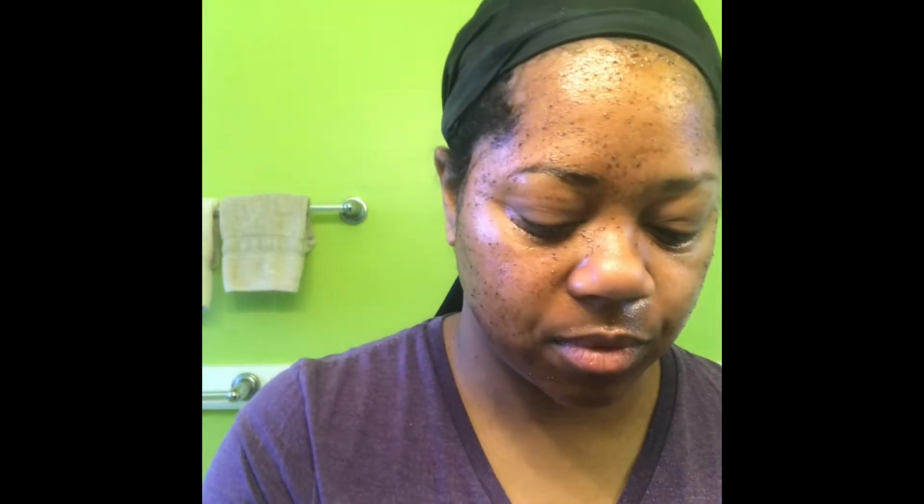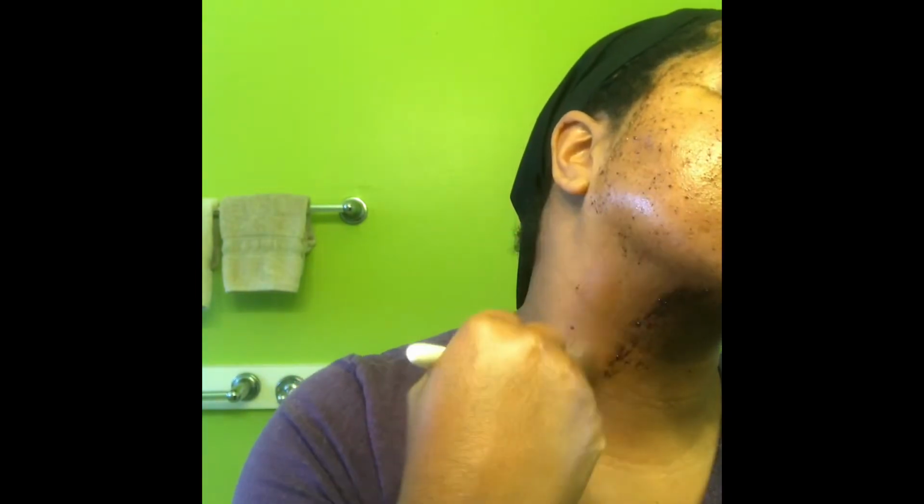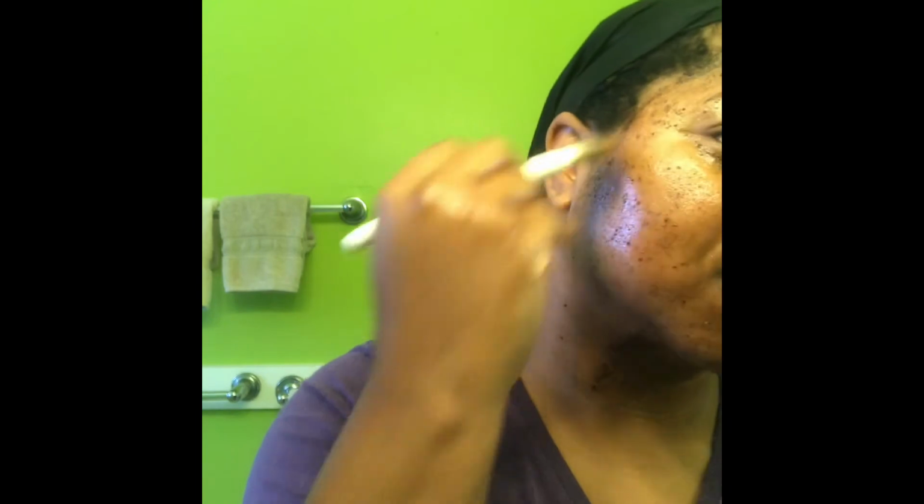Once I apply this facial mask, I let it sit for about 15 minutes before rinsing it off with warm water. And I pat my face dry with a clean towel, and my face feels hydrated, it feels moisturized. I don't have that dry, tight feeling.